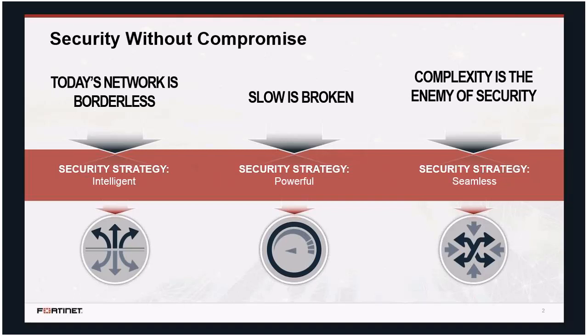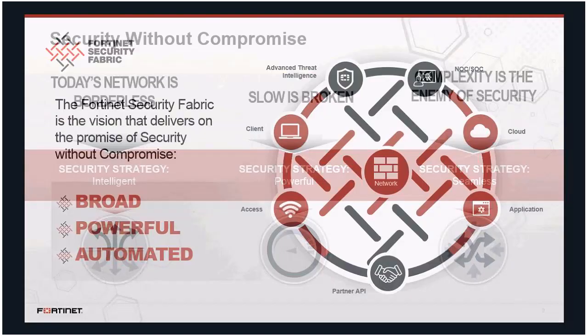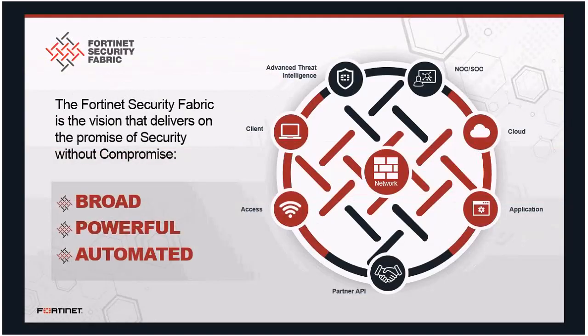So over the course of this, we're going to be looking at something that is not just firewall, but more thought processing around security solutions that address something that is truly intelligent, powerful, and seamless. And that's where we talk about Fortinet's vision on the security fabric that can really deliver on the promise of the security without compromise idea.